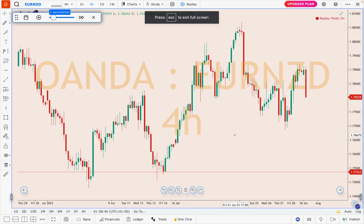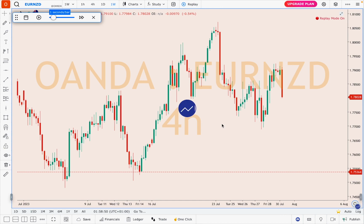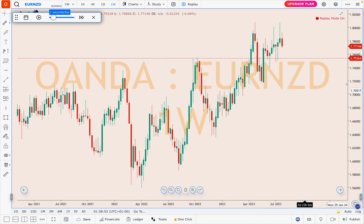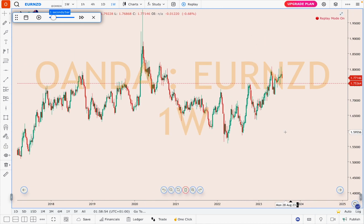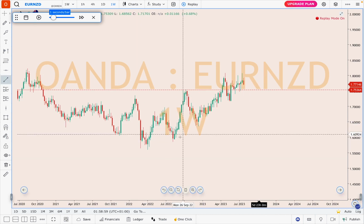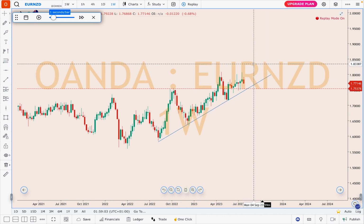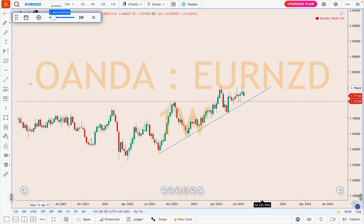I think this is Euro NZD, and we're going to do the same thing. We're going to start our analysis from the weekly time frame. On the weekly time frame, we can see that price is in an uptrend for this one. It's very clear, so it means that we are looking for buys on this one. The next thing we're looking for is: is there any reasonable structure point that we should pay attention to? Over here we can see it acted as resistance, and over here a couple of times it acted as support. So yes, we are going to mark that out.